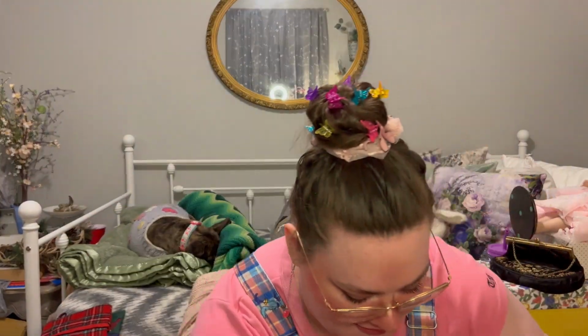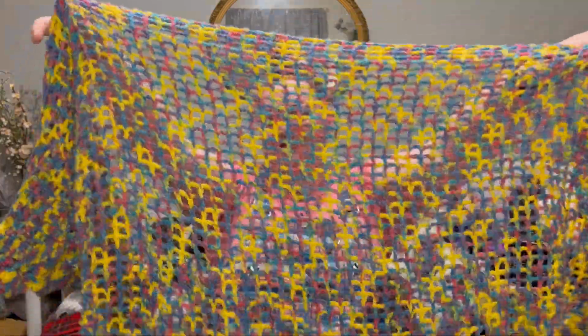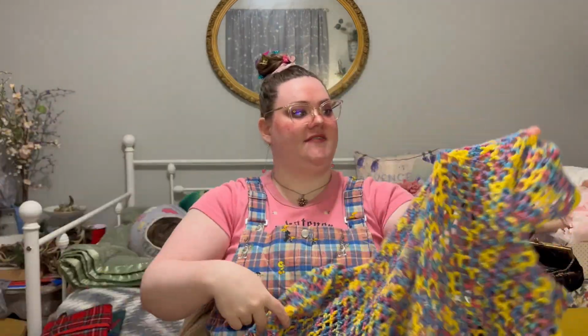Next I have, so this is just a piece of clothing I got. This was with the shawls. The only reason that I really grabbed it was because of the yarn that it's made out of. So my aunt made my oldest brother a blanket when he was a baby, and it's made out of this yarn, and I can't find this yarn anywhere anymore.